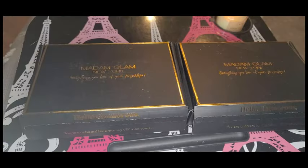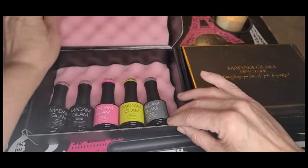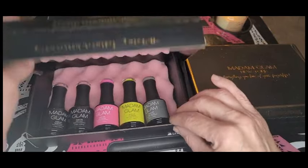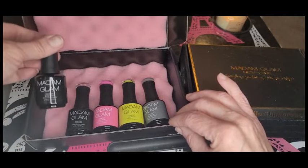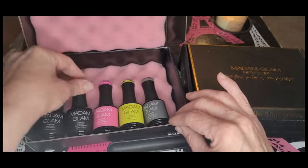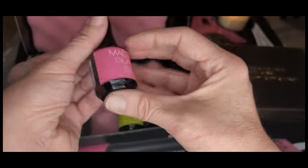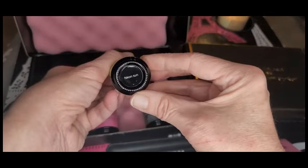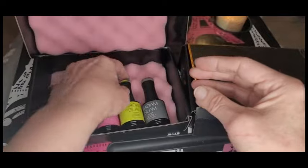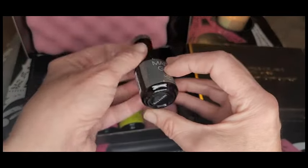Thank you to Madam Glam for sending me this PR kit, and this is what we received. First of all, I love how well it's packaged, and I do love this box. So we received our top coat, our base coat, and this is the color Barbie Girl. Look how pretty that is. Next, we received the Neon Sun. And we received Busy Avocado.